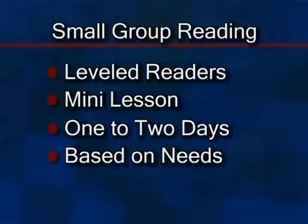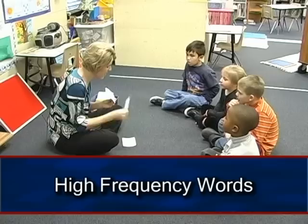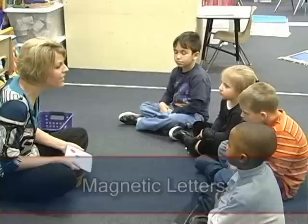Boys and girls, today we're going to read another story, but before we read that story, I want us to practice our wall words. So I want you to help me read the words together. To, the, see, we, play, a, can, go, have, I, is, like. I'm going to have you make the word we for me.